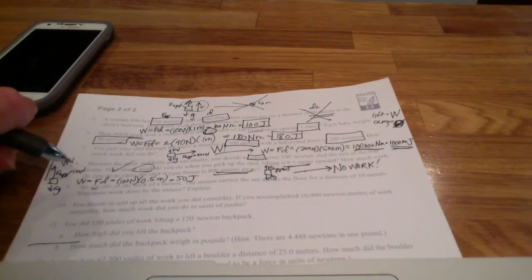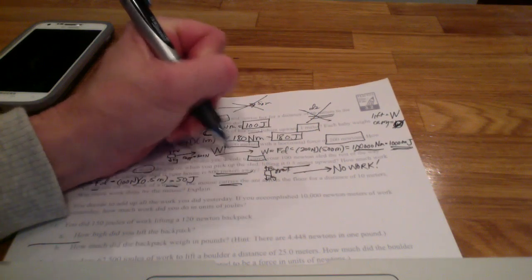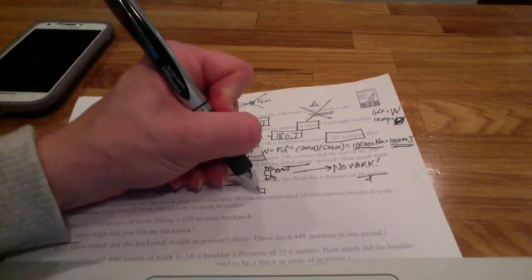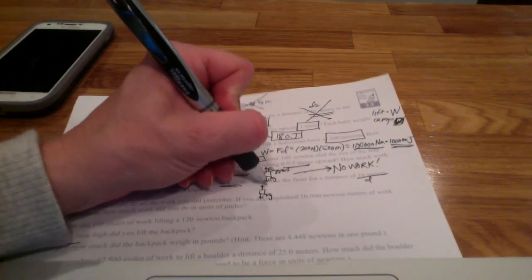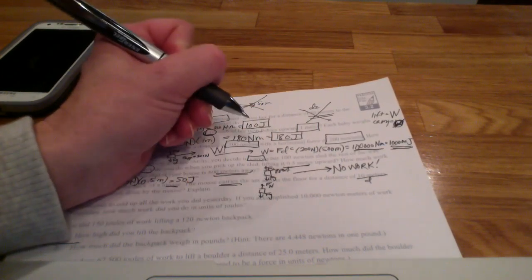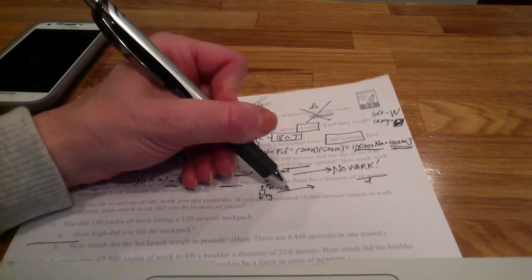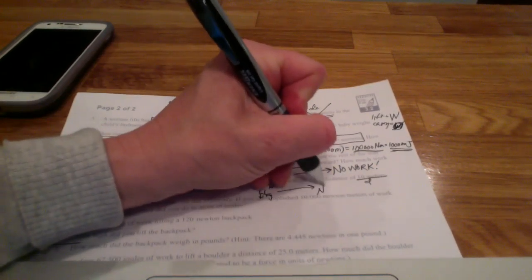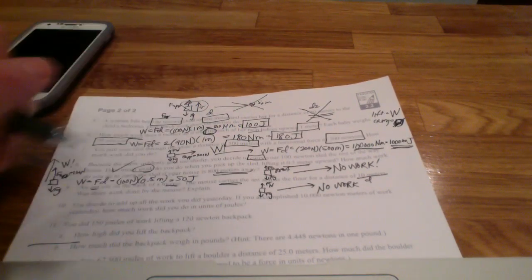Number 9, an ant sits on the back of a mouse, which would be weird. The mouse is still carrying the ant across the floor 10 meters. That's a distance. Was there work done by the mouse? Again, our free body diagram. Here's the ant's Fg, our weight. Here's the mouse making sure that the ant doesn't break through its back. But that silly mouse is carrying the ant this direction. You notice this is the direction of movement and this is the direction he's supporting it. So again, no work. Why? Because it's not in the same direction as the motion.